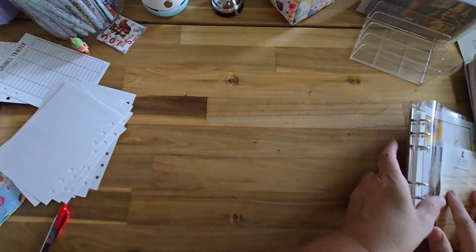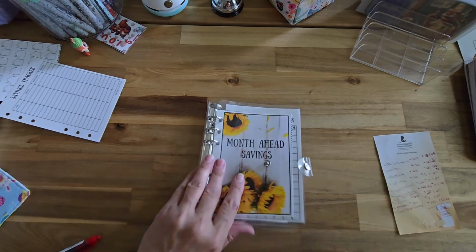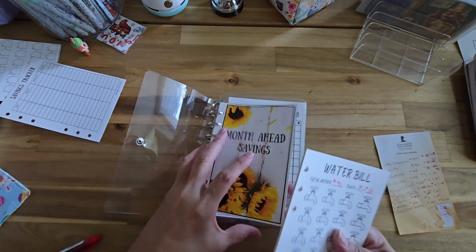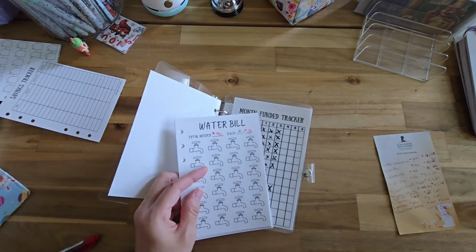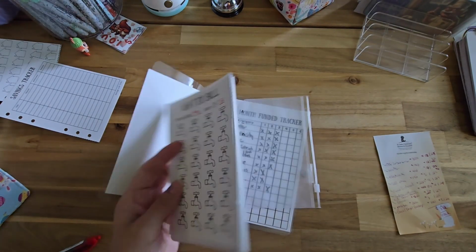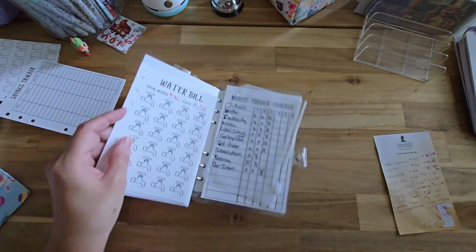Okay. So now that is going in my book. And I am doing envelopes for the cash because I did not make these envelopes. These are just standalone cards.